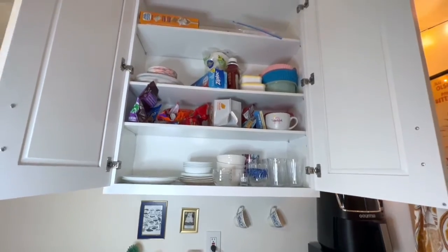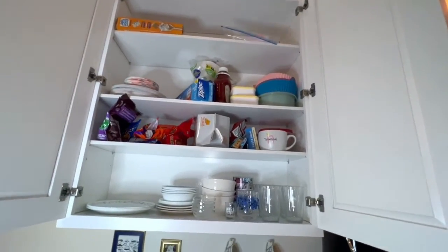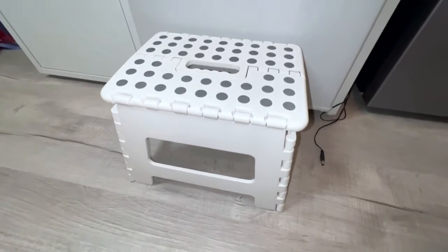The top shelves of the cabinets I cannot reach due to the fact that I am 5'4". So I do have a little step stool that I got just so that I can reach those if needed, and I just keep things up there that I don't typically use.